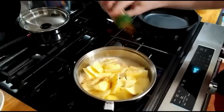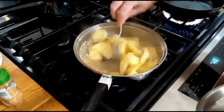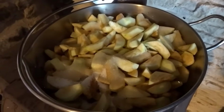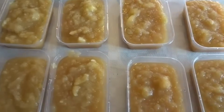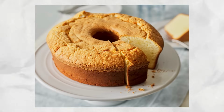The apples soften as they cook, absorbing all the flavors of the cinnamon and brown sugar, creating a syrupy, rich sauce that you could almost drink by itself. It's a dish that doesn't need to be fancy to be loved. Just the right balance of sweet and spicy, with that home-cooked heartwarming feeling. It's perfect on its own, or as a topping for ice cream or pound cake.